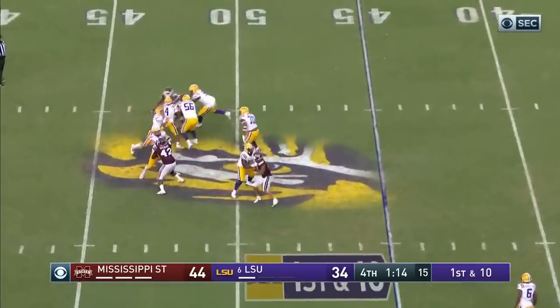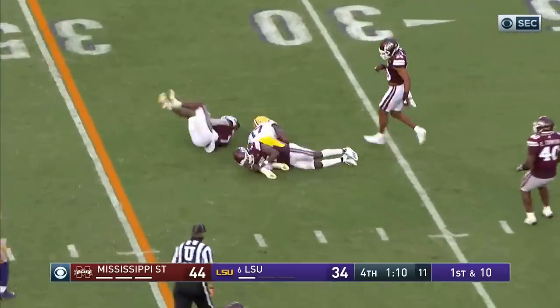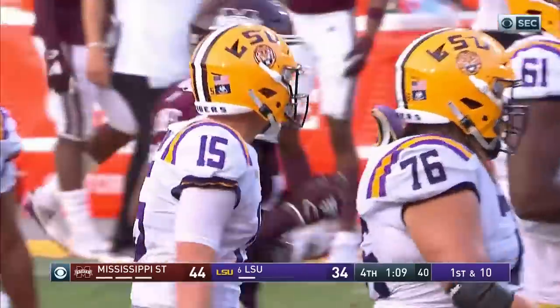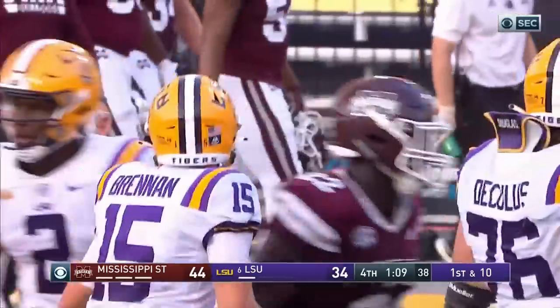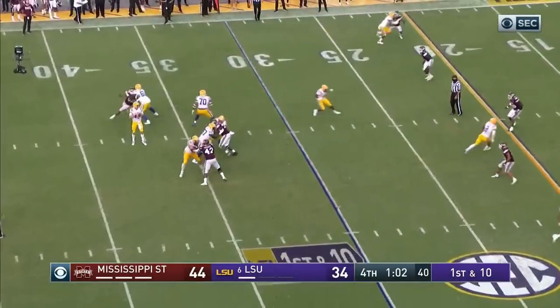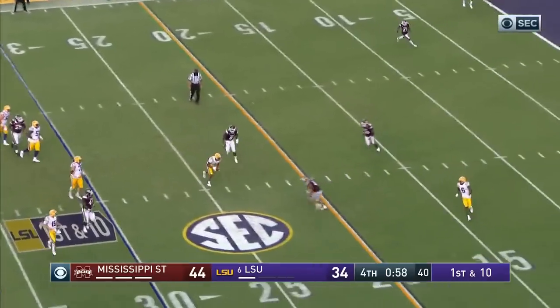Brennan fires complete. It's McMath to the 30. Gracie McMath, they hustle up to the line. Every second counts right now as it's back in play. Only took him a couple of seconds. Brennan loads, reloads, rolls to throw across the middle.